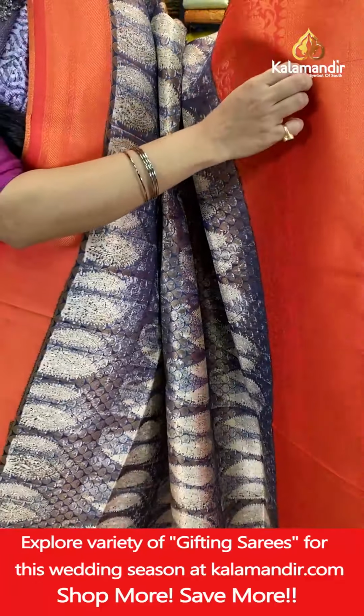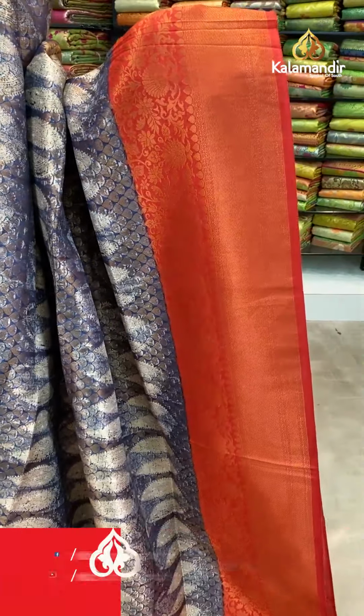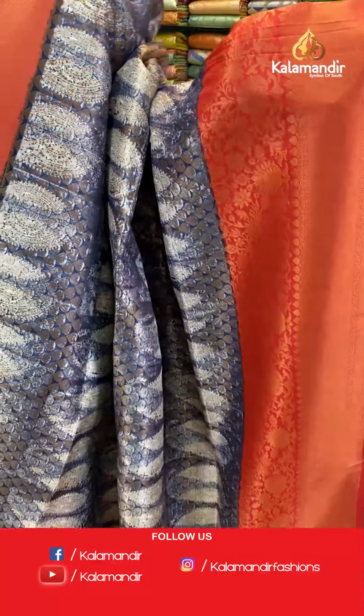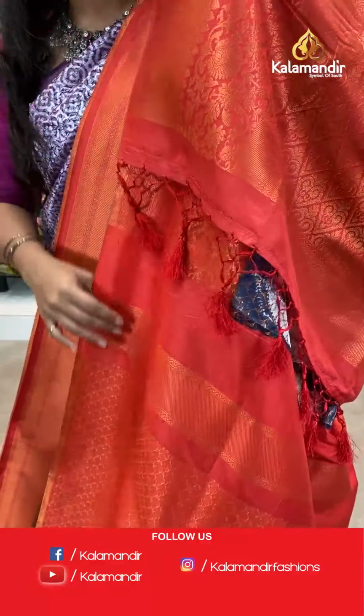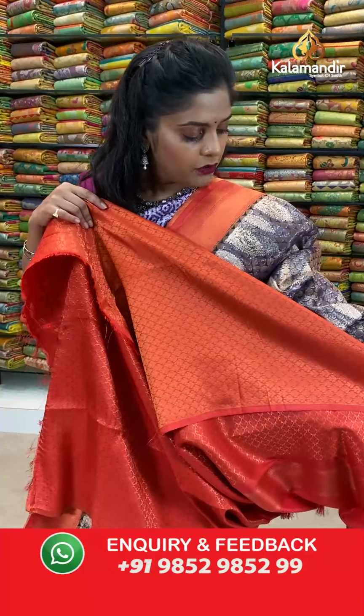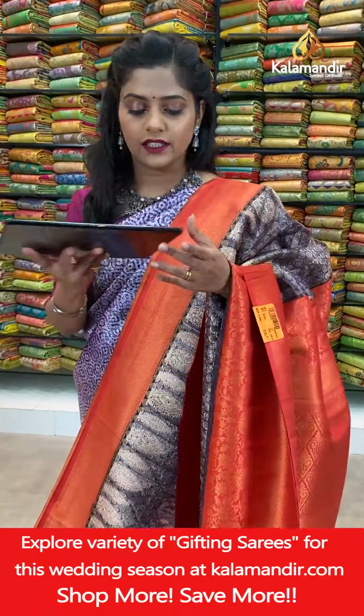And then comes the border of the sari, which is contrasting orange in color. Completely zari woven, and the same pattern goes on the pallu as well. There are also tassels at the bottom of the pallu. And now we check out the blouse piece, which is a brocade pattern blouse piece in contrasting orange color. There you go, this is the combination blue and orange, and we'll check out the pricing details now.